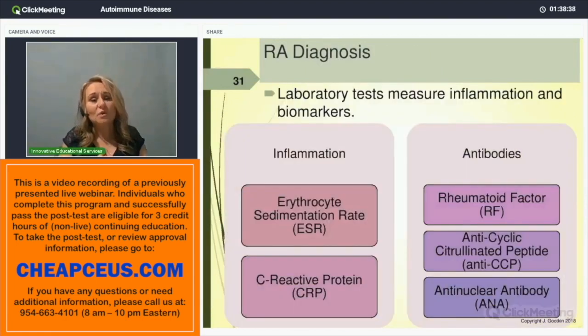So when they look at diagnosing rheumatoid arthritis, they're going to use a lot of laboratory tests to look at the inflammation rate, because that's what's primarily occurring, the erythrocyte sedimentation rate, the ESR.